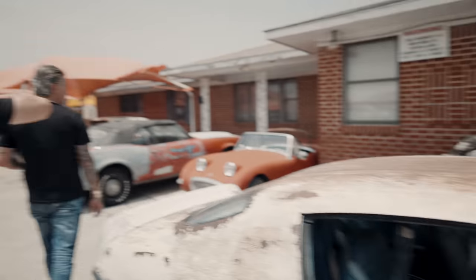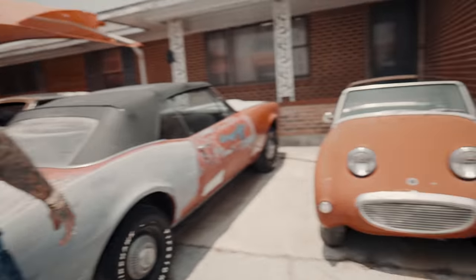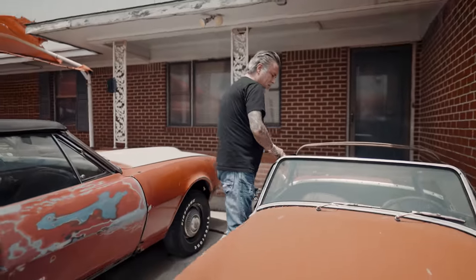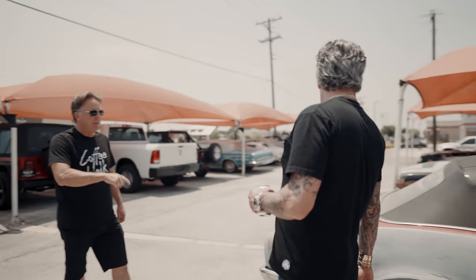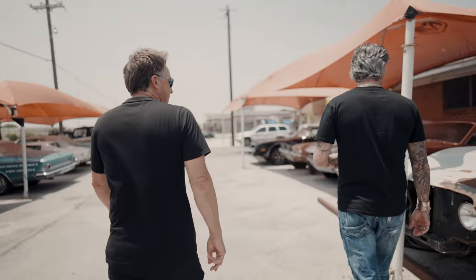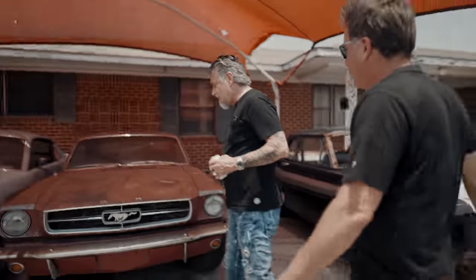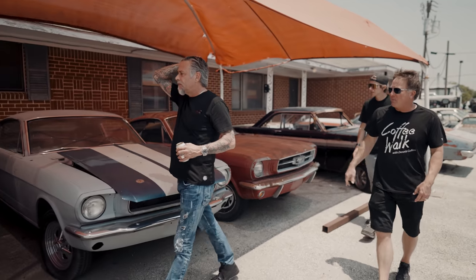'67 Mustang Convertible. I thought you sold this. I did. The guy never picked it up. Well, how much is this $500 car? $2,000. '67 Firebird Convertible. It's actually not rusty. The floors are good in it. Futura, I think it's a Falcon. Yeah, you got fastbacks galore, man. Fastback. It's tough to find.